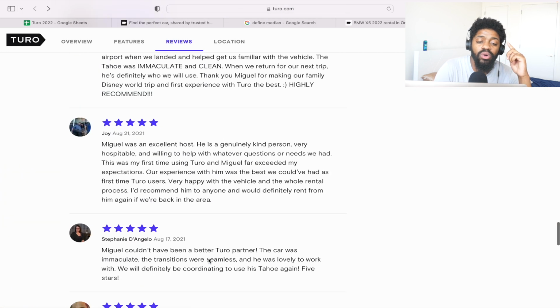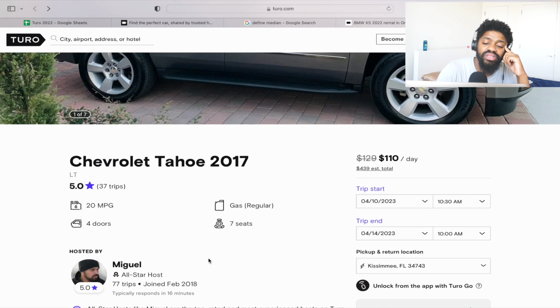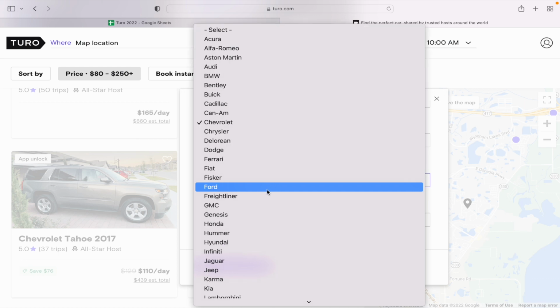So pretty much in 1 year, this car was booked 37 times. A little bit less than twice a month. Depending on what this car costs to run, I don't know, but he actually charges $130 a day. The Ford.